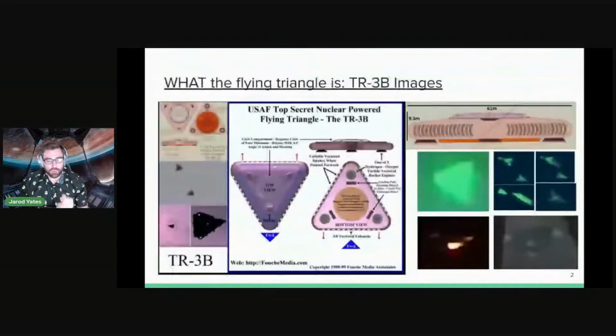So this project was bigger than the Manhattan Project. So we have a shared mental model of this thing, I got a bunch of pictures to show to start us off with. You can see in the middle there, the big USAF top secret nuclear power thing. That's from Ed Fouche from 1997, his presentation where he kind of blew the whistle on this whole thing. I got some other pictures here on the right-hand side. You can see a bunch of blurry photos like you see for most UFO stuff.